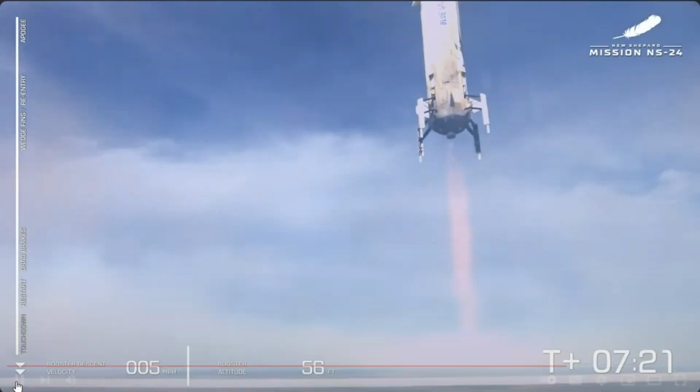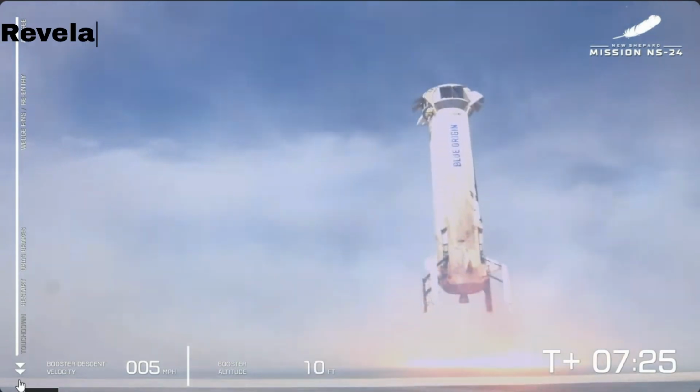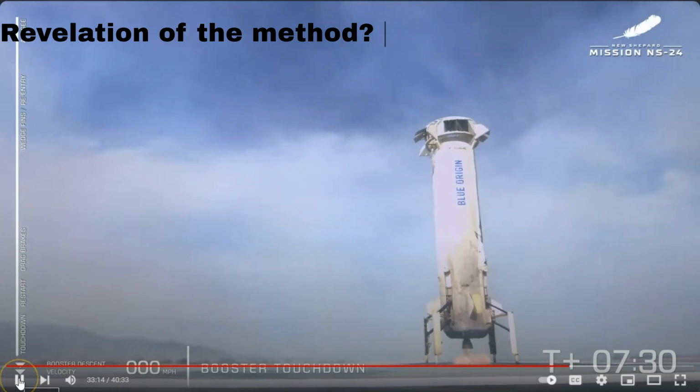Love that shot. I can't tell you how many people have told us they thought that this looks like CGI, but indeed one of these most beautiful shots in the West Texas desert. And we have booster touchdown.